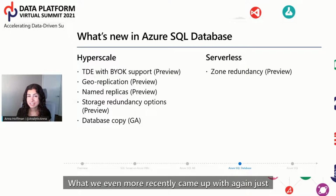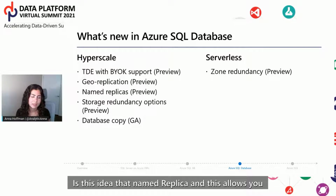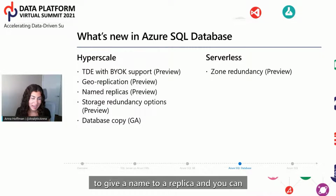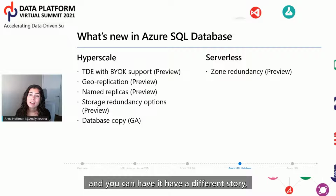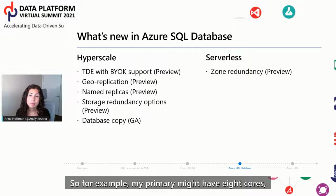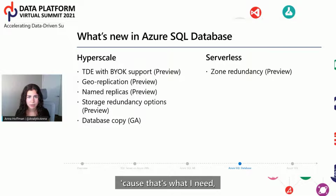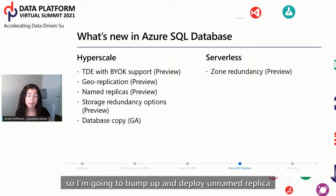What we even more recently came up with, again just for hyperscale, is this idea of a named replica. This allows you to give a name to a replica, and you can put it in the same server or a different server, and it can have a different name, but also a different number of vCores. So for example, my primary might have 8 vCores because that's what I need, but I want to run some really heavy reporting, so I'm going to deploy a named replica with 40 vCores.